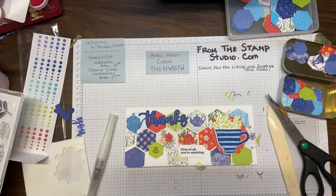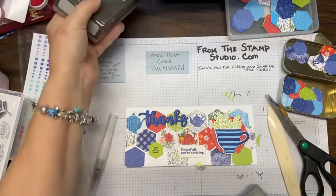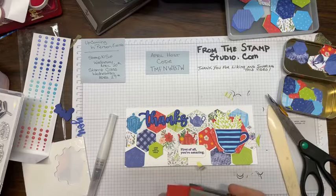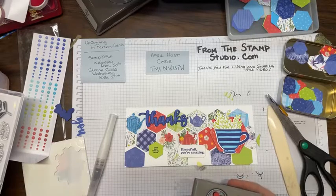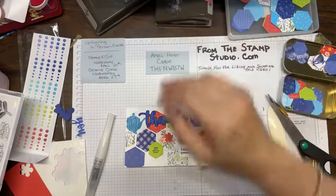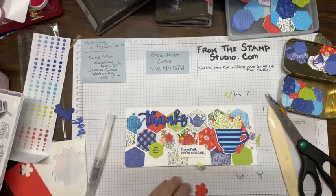We have some punches. That one's going to be too big. But I think this one, I may change my mind later and stamp and die cut that. But right now, I'm thinking just to punch it. This is the small bloom die. I've got a little sticker on here that tells me it's retiring. It's super, super handy. And I always like to curve it, and that's easiest with a glue dot.